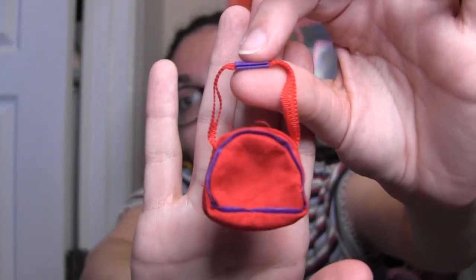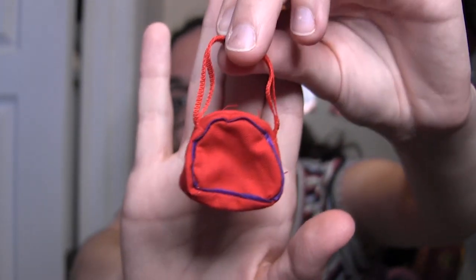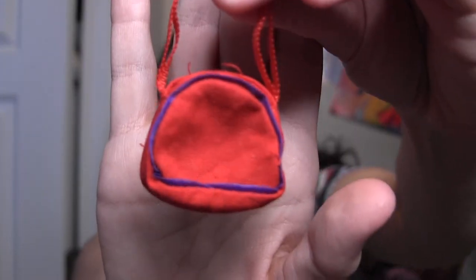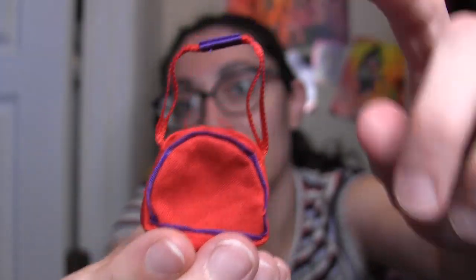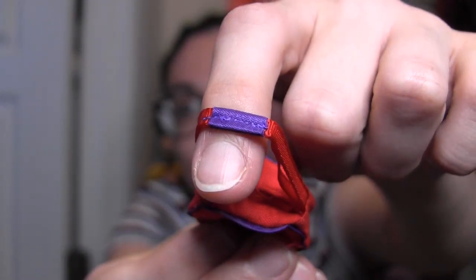And this is another reason why I think this accessory pack goes well with the dance theme, because it kind of looks like a bag you might take to dance class. It's got purple piping around the edges, and there is a little purple piece up here to act like a shoulder pad where she would hold it over her shoulder, and it does open. There was some tissue paper inside, but now you can stick things in it.